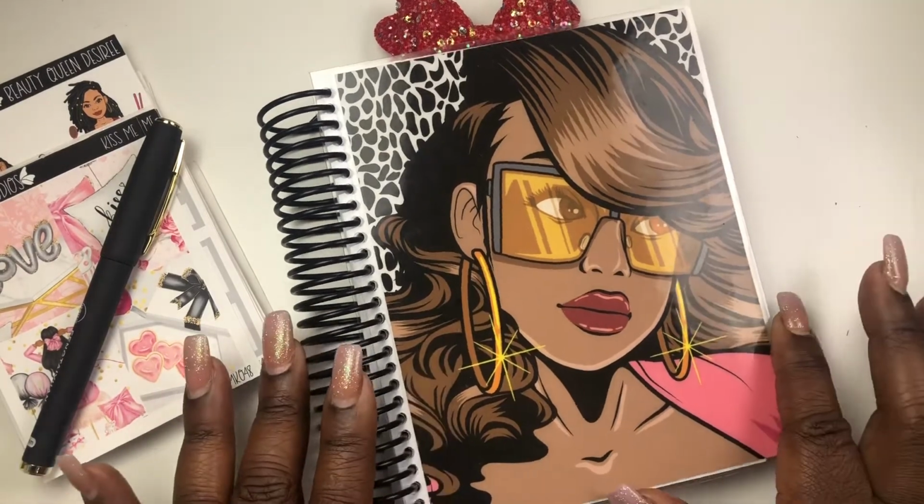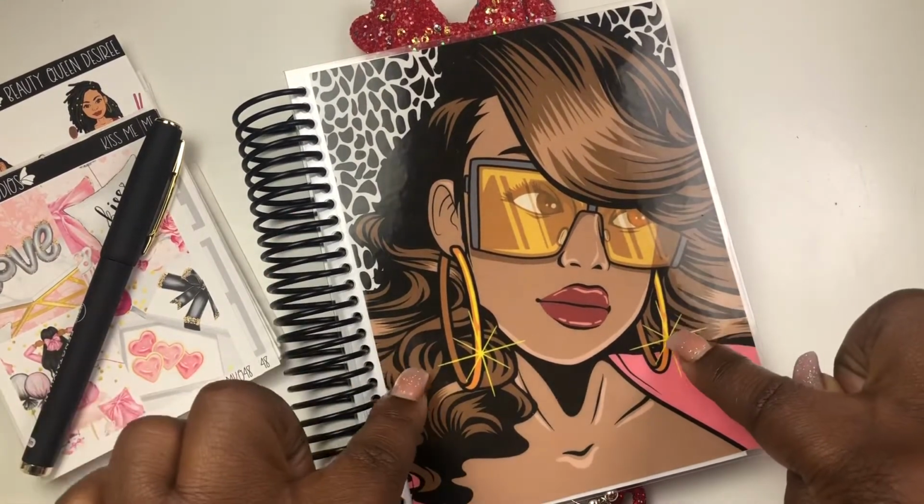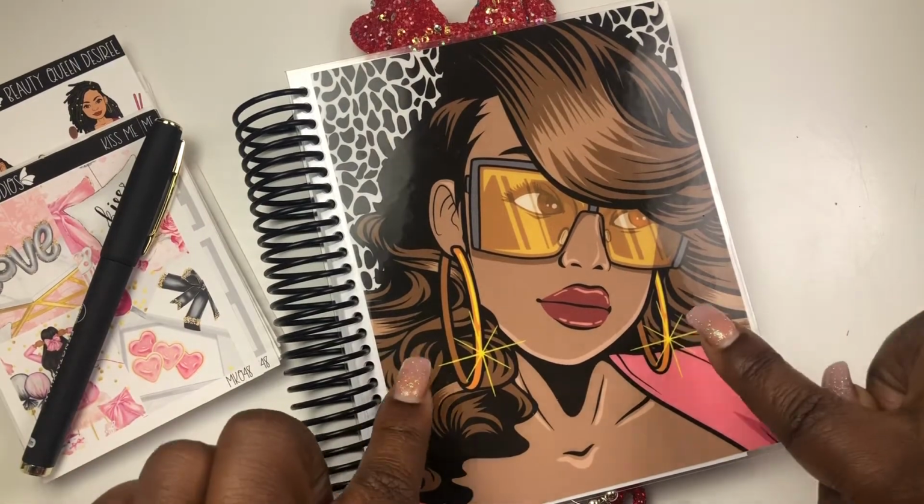Okay, today we are here in my little cute B6. This is from Mariposo Studio Designs.